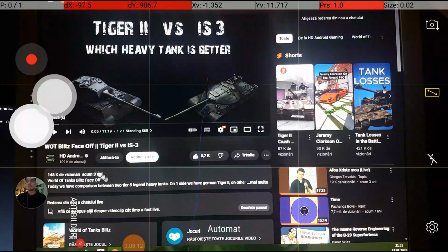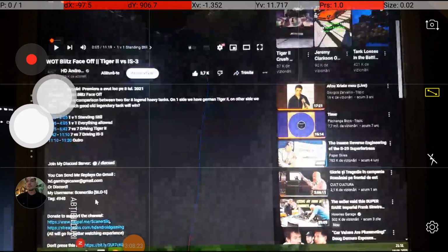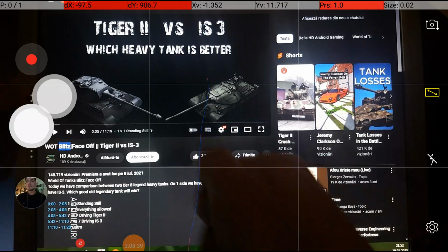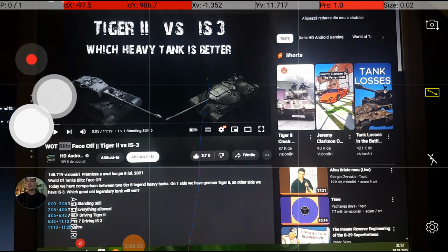This is from HD Android Gaming. Again, as in the previous materials, no copyrights for what we see. HD Android Gaming, Blitz Face-Off: Tiger versus IS-3. Blitz is the version of World of Tanks which you play on a smartphone.